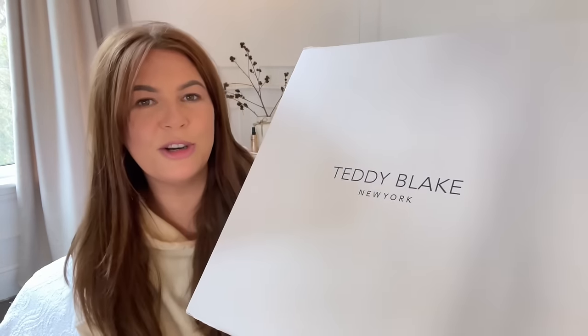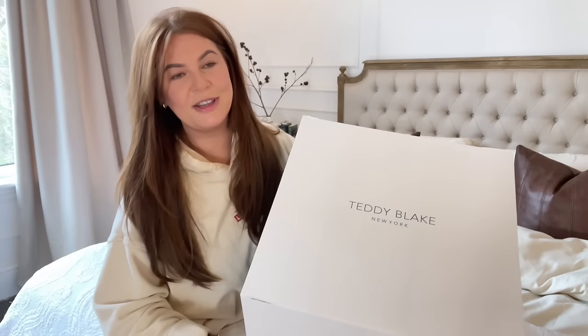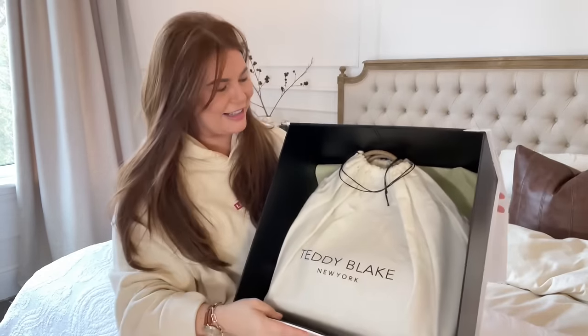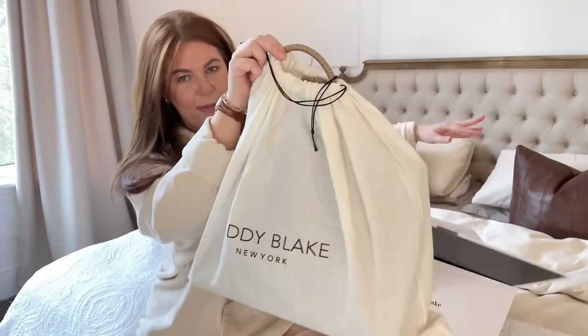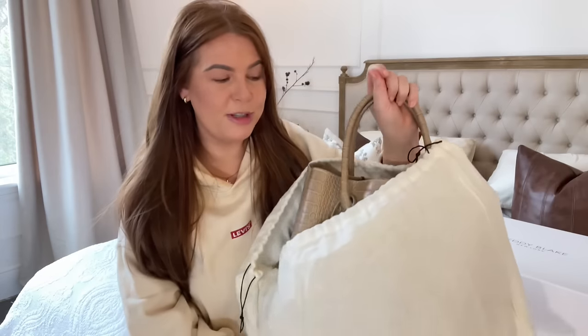So as you all just saw, Teddy Blake handbags arrive fully boxed, and inside the mailbox, you get the full luxury unboxing inside with this gorgeously branded Teddy Blake New York box. It's got the magnetic closure. You know when you see this box that there's something really special inside. I personally love the luxury unboxing element. And inside we have a gorgeous signature Teddy Blake dust bag. It looks like this in its iconic dust bag. These bags are made in Italy from 100% premium Italian leather, and the craftsmanship is up there with the best.